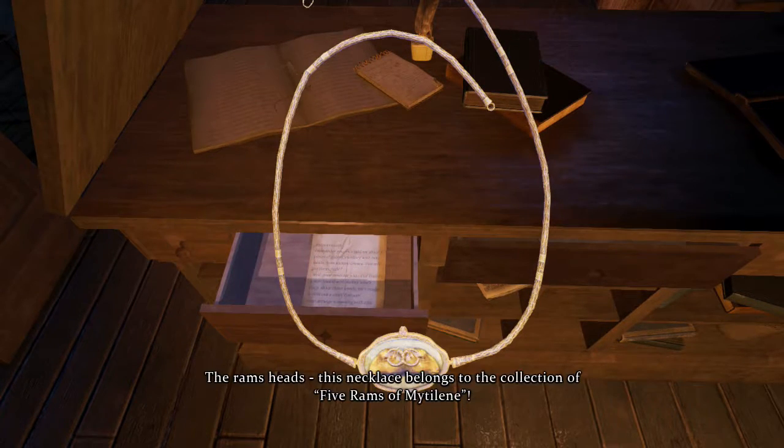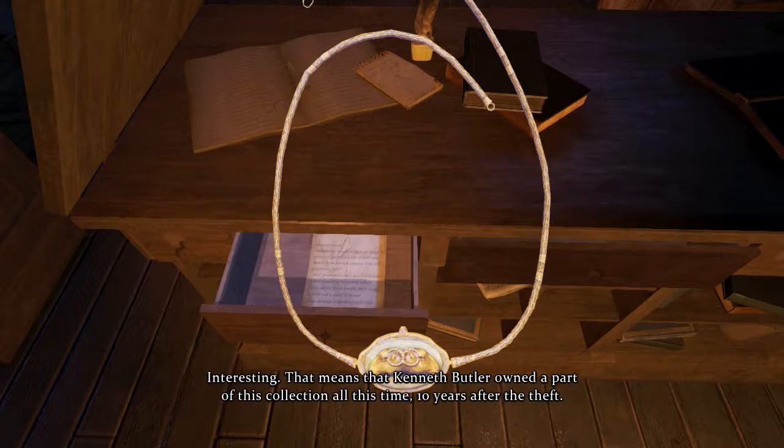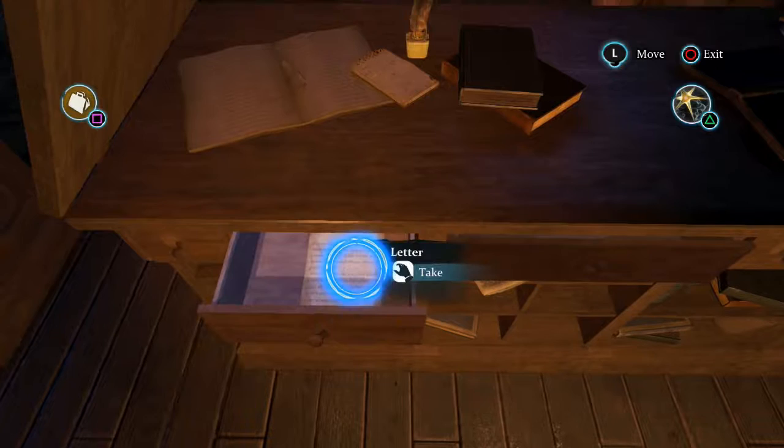That's the freaking necklace! The ram's heads. This necklace belongs to the 5 Rams of Mittelin collection. Interesting. That means that Kenneth Butler owned a part of this collection all this time, 10 years after the theft. And a letter.